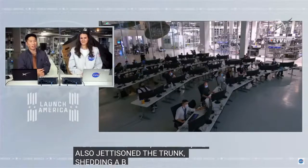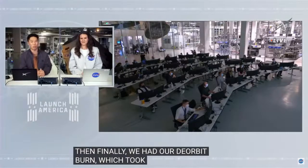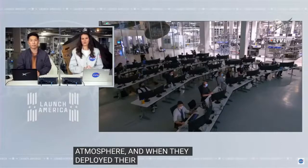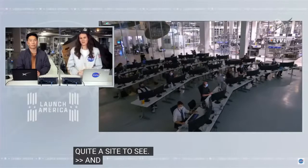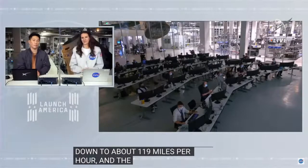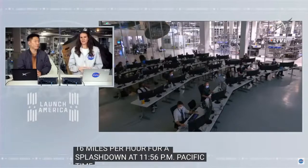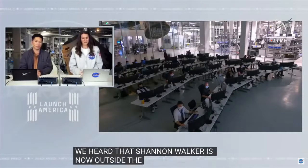And then we got some fantastic footage of Dragon returning back through the atmosphere. And then eventually, when it deployed its chutes, it was definitely a sight to see. And we saw all of those chutes deploy nominally. First 2 drogue chutes that slowed the spacecraft down to about 119 miles per hour. Those 4 main chutes following and slowing the spacecraft down to about 16 miles per hour for a much softer splashdown. And that splashdown coming right on time at 11:56 p.m. Pacific time, 6:56 GMT. So we have heard that Shannon Walker is now outside of the Crew Dragon Resilience capsule, leaving Soichi Noguchi to be the last crew member extracted today. And as we mentioned, they will all get medical checkouts ahead of heading back to land.